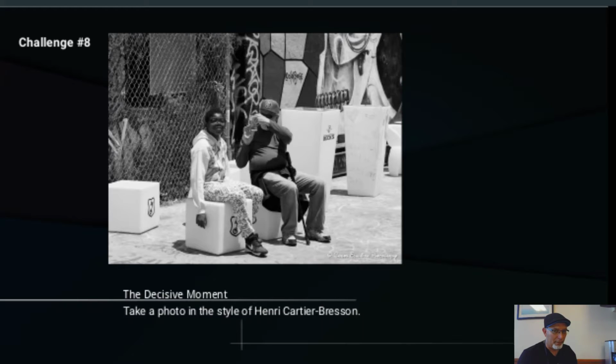Take a photograph in the style of Henri Cartier-Bresson, the father of modern street photography. Look him up. He had a gift for seeing things around him. This is going to require that you take your camera with you all the time. And you're going to see things happening all around you. The trick is to see them and capture the event. This is an expansion of your awareness. So you're aware of your surroundings because, as I've said many times before, beauty is all around you. You just have to see it.